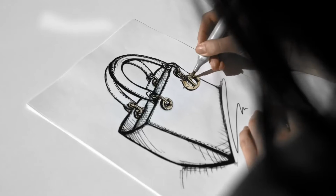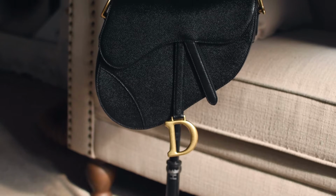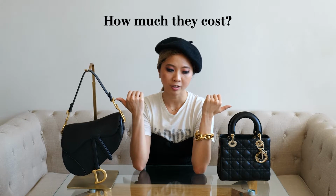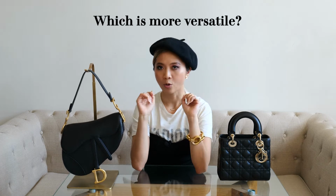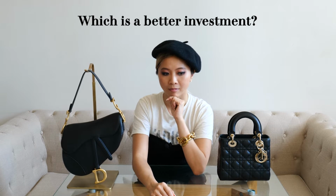Today I want to conduct an in-depth comparison of two of the most iconic Dior bags: the Lady Dior versus the saddlebag. I will delve into how much they cost, how much they fit, which one is more versatile, and which one is a better investment. Let's break it down.